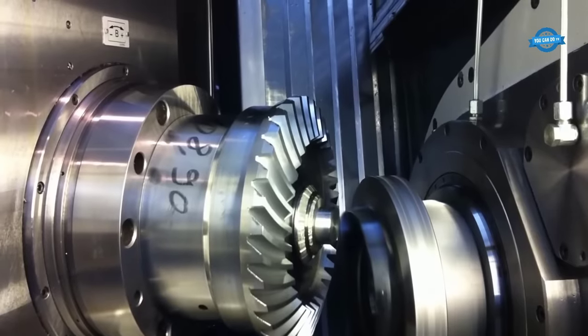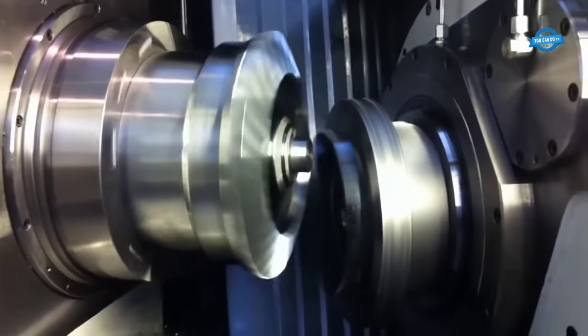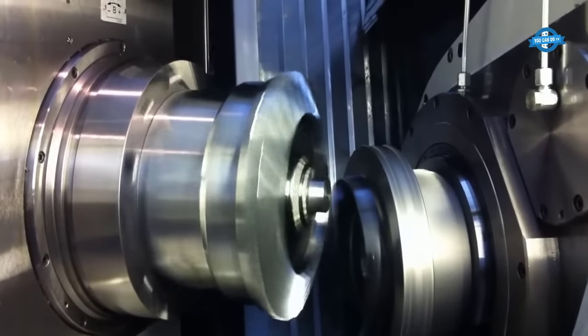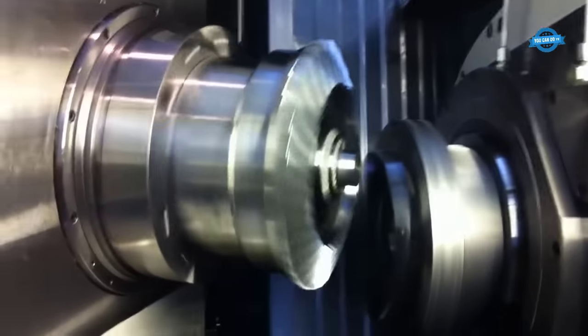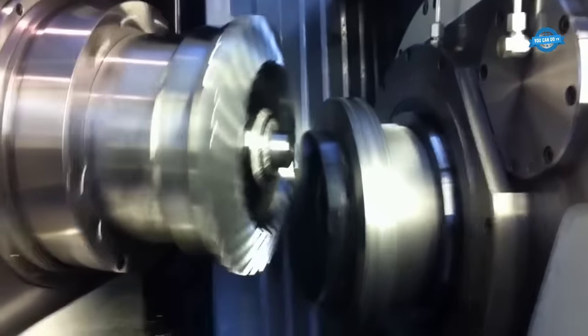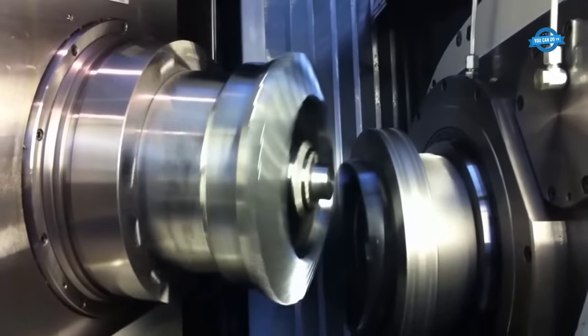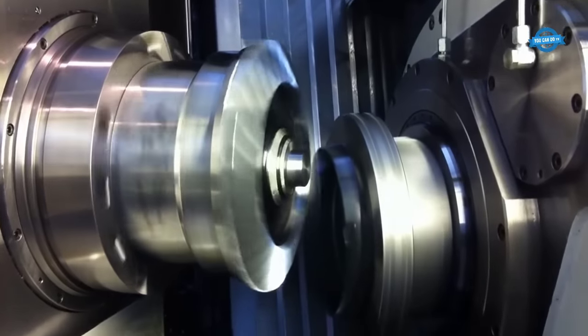Once the cutting tool is in position, the process begins. The cutting tool rotates at a high speed and cuts into the gear blank, removing metal and creating the teeth of the gear. The cutting process is controlled by the machine's computer system, which ensures that the gear is cut to the precise specifications required. The computer system also monitors the cutting process and makes adjustments as necessary to ensure that the cutting tool is cutting the gear correctly.